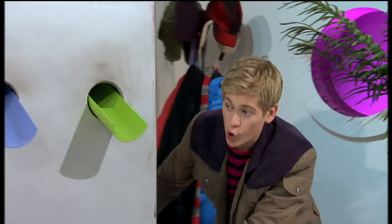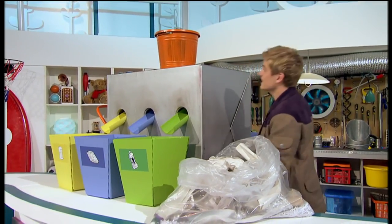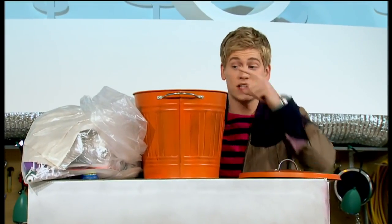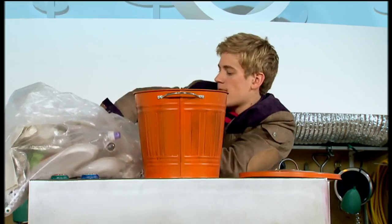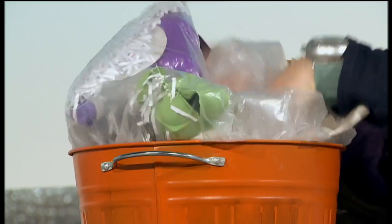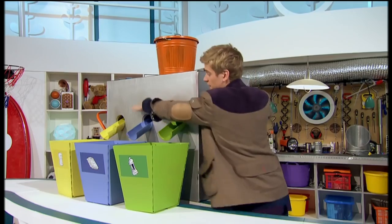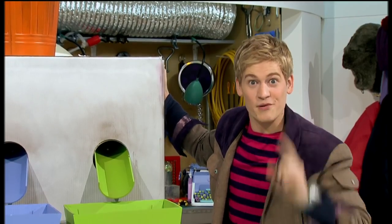Now, out of all of my inventions, this is probably the most useful. The recyclo-sorter. Rubbish goes in the top here. Bit of cardboard. And just like that, it comes out sorted here, here, and here. Prepare to be impressed.